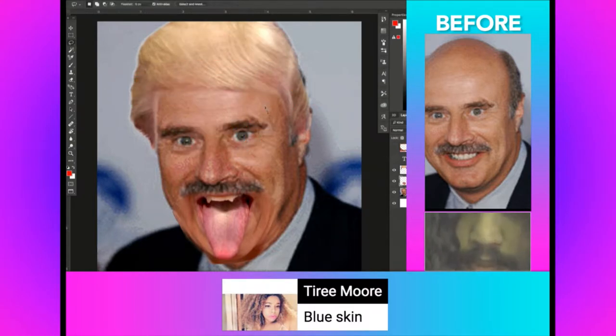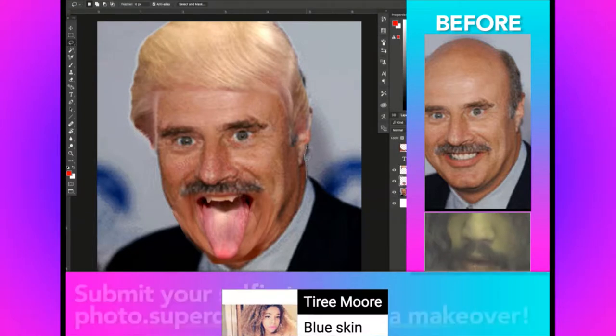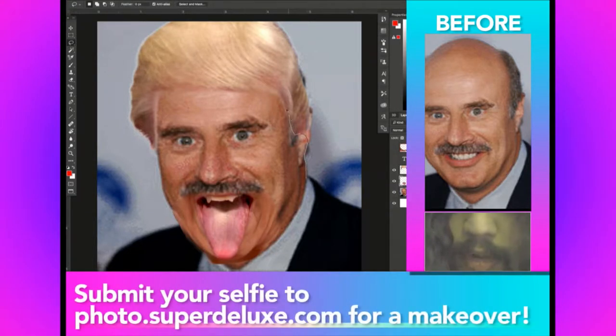Blue skin, everyone wants this colored skin. All right, blue skin then. That'll help because the hair is kind of blending in a little too much for my taste. Yeah. Even Dr. Phil's a blue skin.